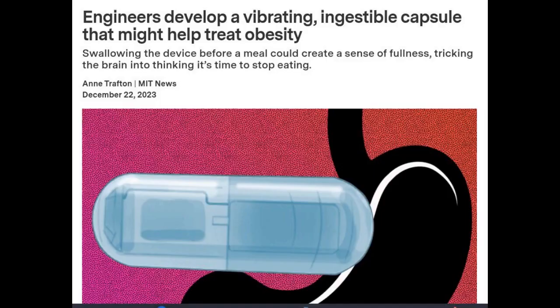When you eat a large meal, your stomach sends signals to your brain that create a feeling of fullness, which helps you realize it is time to stop eating. A stomach full of liquid can also send these messages, which is why dieters are often advised to drink a glass of water before eating.